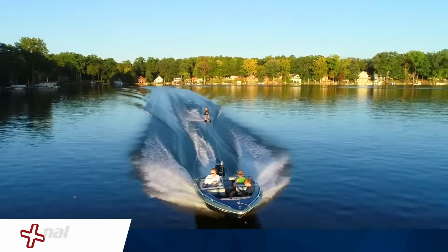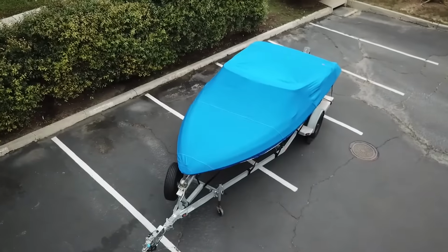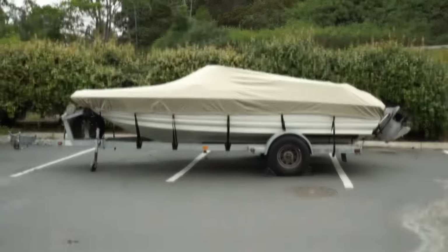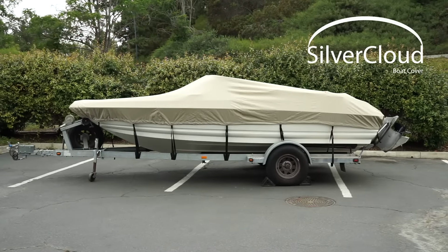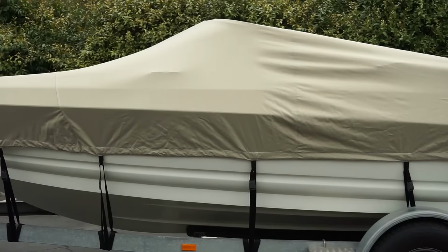For the past 25 years, National Covers has been the leading supplier of boat covers, carrying the widest selection and the best boat cover brands on the market. If you're looking for an entry-level, high-performance, long-lasting boat cover, then look no further than SilverCloud boat covers.